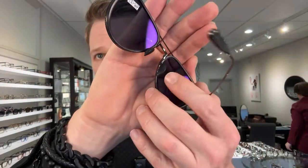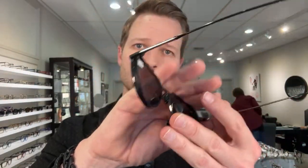Now, they don't do the titanium nose pads on a lot of their sunglasses. If you can see them here, they do these little black rubbery nose pieces, which are much more grippy. And then this frame also has an acetate inlay.